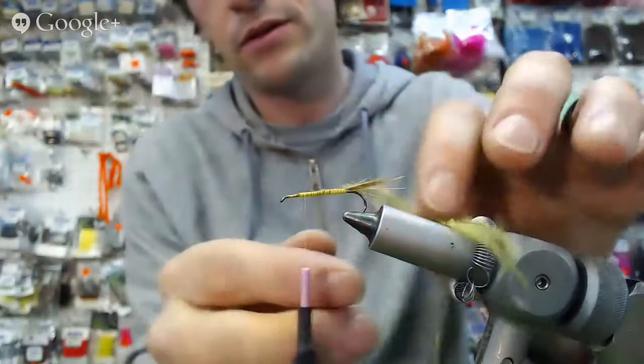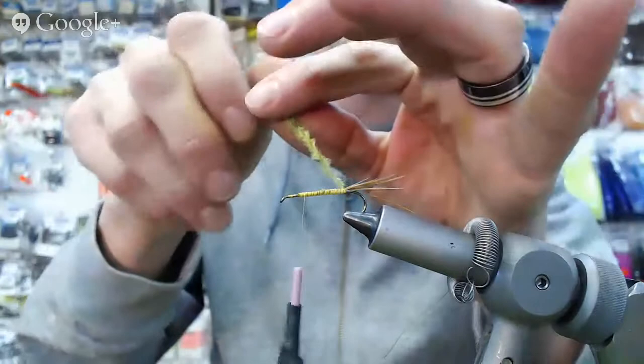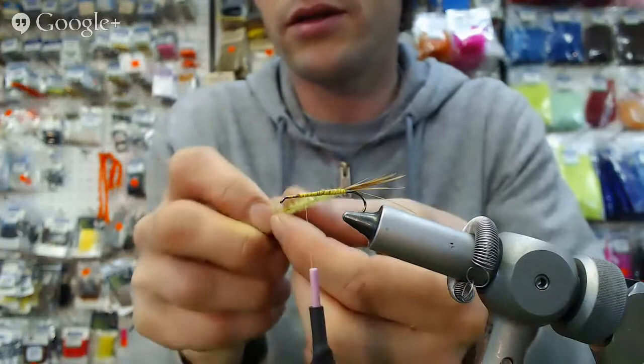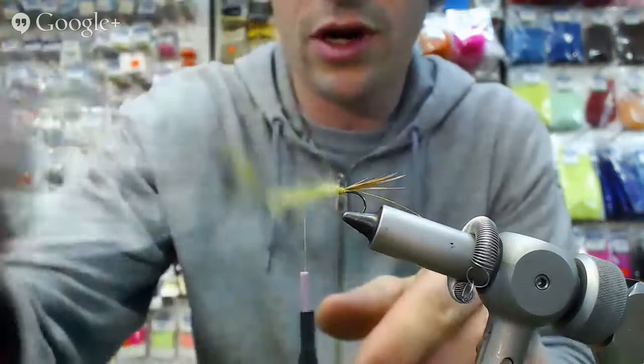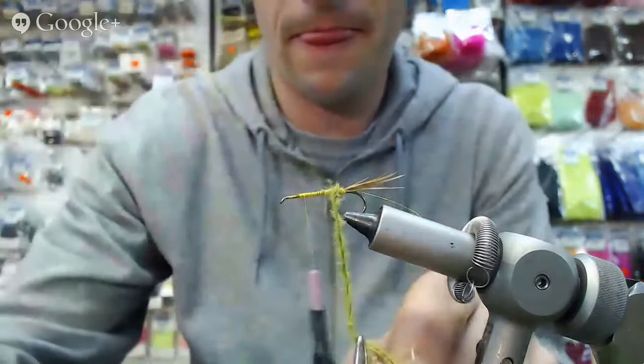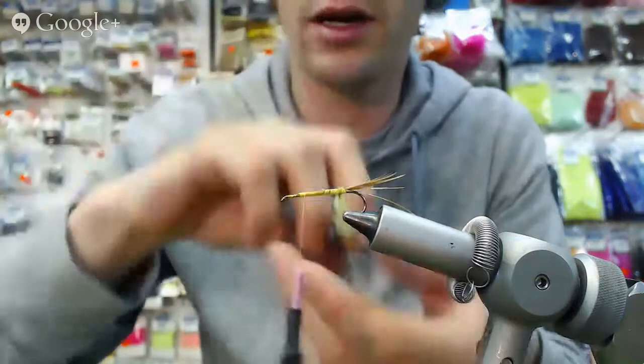So I'm going to take my ostrich and give it a little twirl, get these fibers all together. It's going to help. And I'm going to use my hackle pliers, which I don't normally do, but this time we are because we've got all those separate fibers. And we're just going to wrap up. And we are going to go backwards because we forgot a very important step.